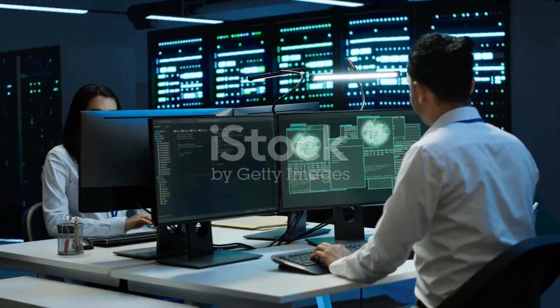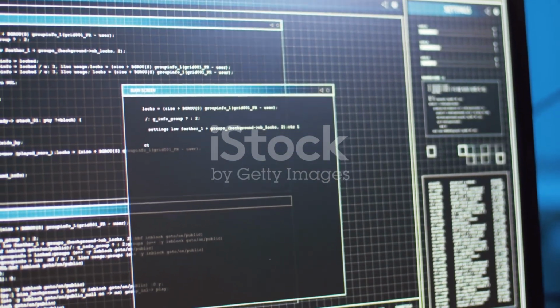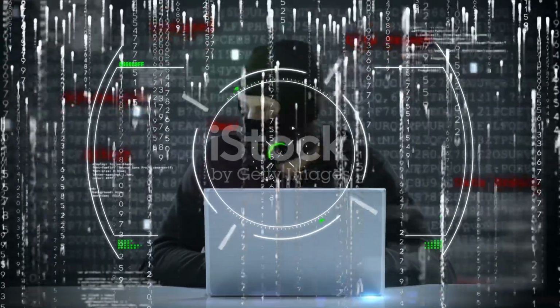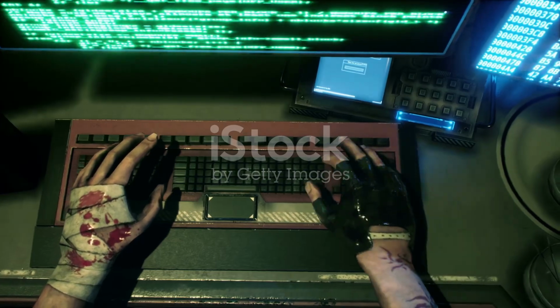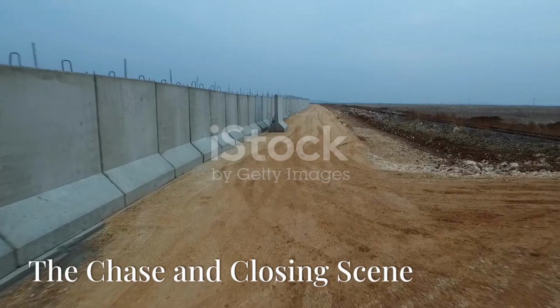CBSA cybersecurity systems block 98% of hacking attempts, leaving a 2% vulnerability. Advanced zero-day exploits like Shadow's have a 99% success rate. Shadow's accomplice executes the hack, reducing detection risk to 0.02%.